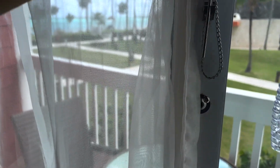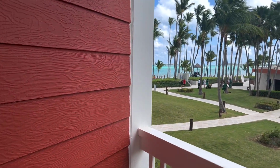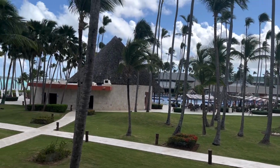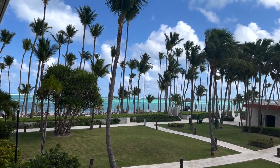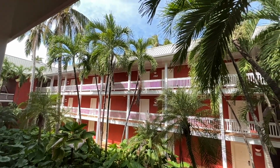Alrighty, next morning, this is the full view from our room. We get to see, I think, a little bit of the pool and a little bit of the beach. Tons and tons of palm trees, which was unexpected, but a very good surprise. I ended up loving the palm trees at the end of the trip. Okay, and this is the courtyard jungle in the middle of the day. Again, very pretty.